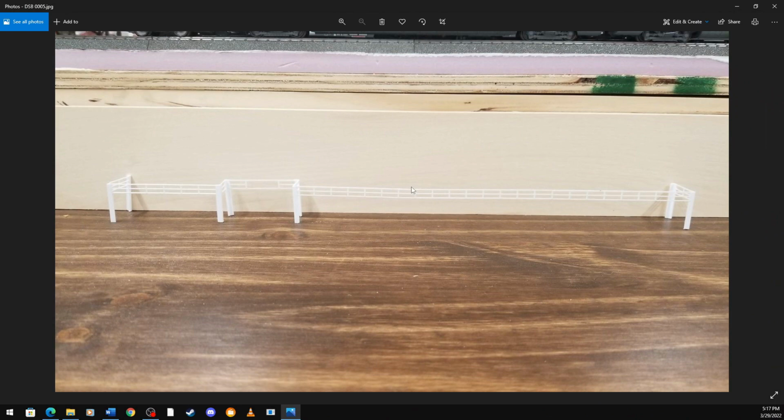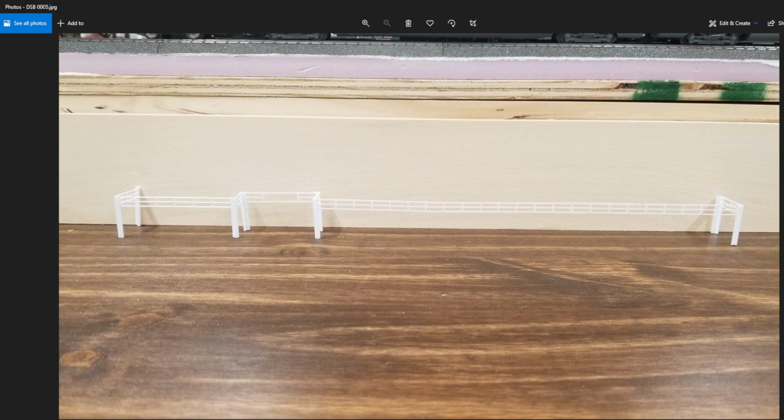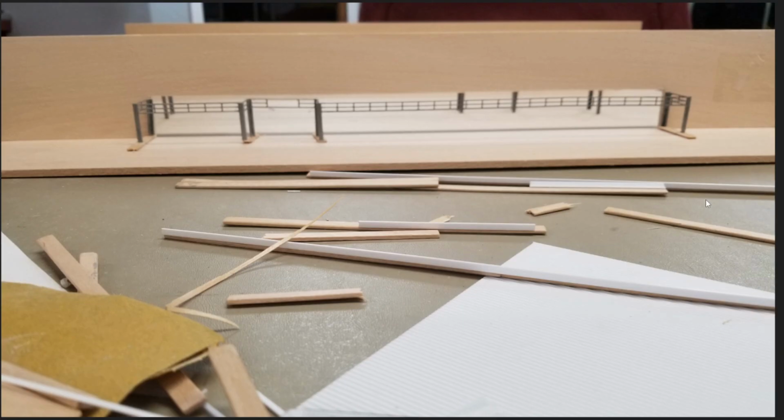So I used plastruct bits, stairwells and other things, and I just kit bashed, bought some L-beams and other things, and I began putting it together. I got the right heights that I wanted, and this is what I call a proof of concept. You will hear me use that term a lot. Proof of concept, proof of concept, because I'm always trying to mess with something and see if it works before I do the full work in. Alright, well, I like the proof of concept.